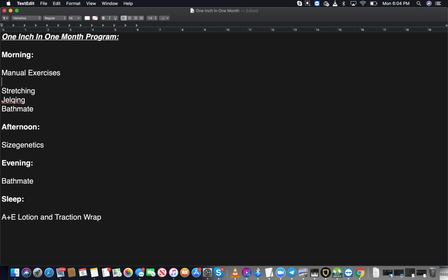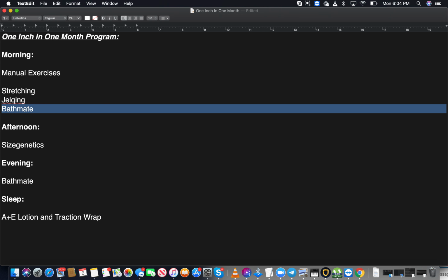So in the morning, you're going to do stretching exercises, which I'll go over in another video, jelqing, and then you're going to finish it up with the Bathmate. You can look up specific stretches and specific techniques to enhance your jelqing if you don't know how to do it already. But more or less, I just like to do 10 minutes of stretching, 10 minutes of jelqing, and then use the Bathmate afterwards.